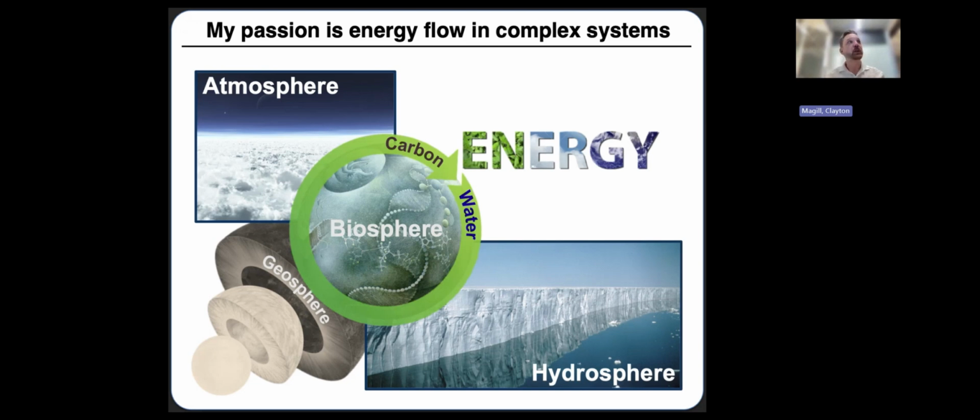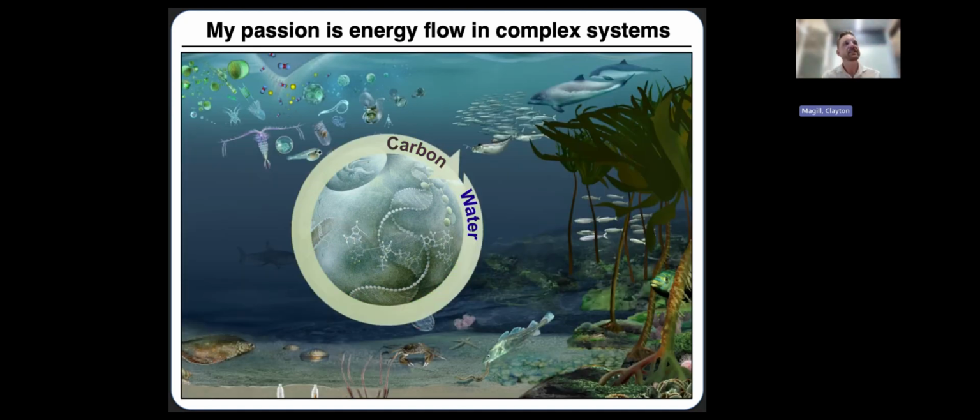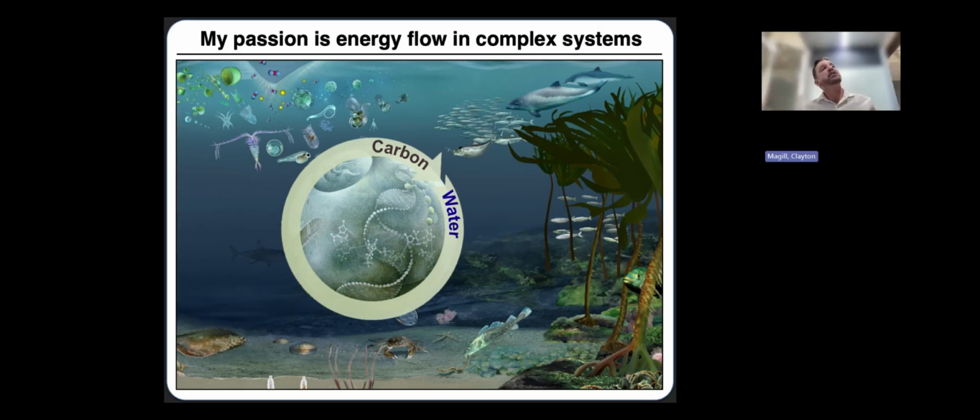forensics concept, especially in the marine realm. As I mentioned, my passion is understanding energy flow through complex systems, and I really like this figure that's in front of us because it talks about how carbon and water, the concept of energy, is circular and it moves through different components of the Earth system. We can take this broad scale Earth system view and place it into a more bespoke environment like the marine system by simply taking the carbon and water movement concept and putting it in the ocean. What you'll see here is exactly the same figure you saw a moment ago, but we're taking the biosphere component and thinking about it within the marine realm.